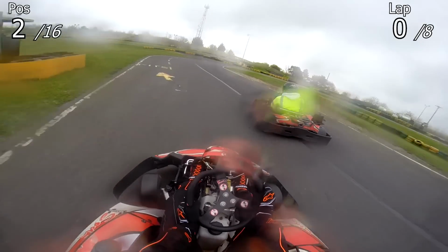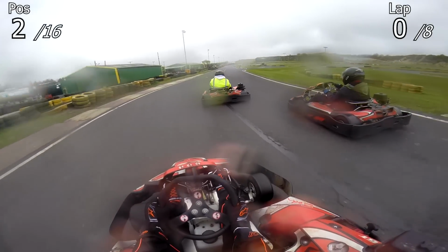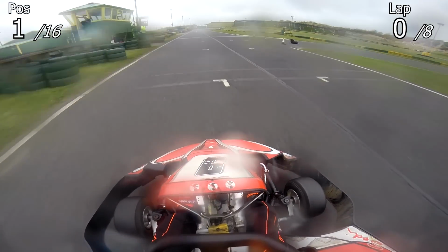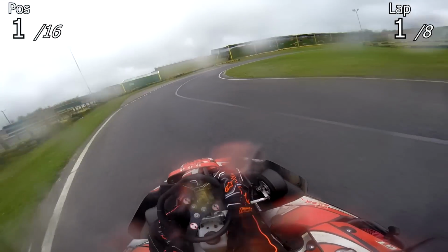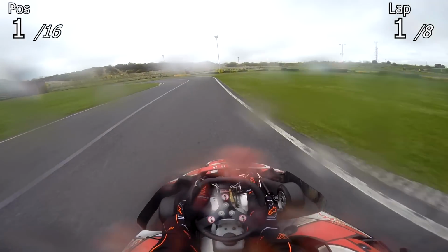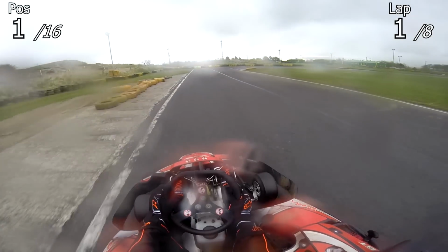So yeah, it's tricky for the start of the very first race of the day, but I managed to get a good start, as you can see just there, and get straight up into first place. I was actually starting in second, but I'll explain a little bit more about that in a second. I managed to control it around the first corner, and it is tricky, this first lap, because this is the first lap that we've all done in conditions where it's a bit wet.